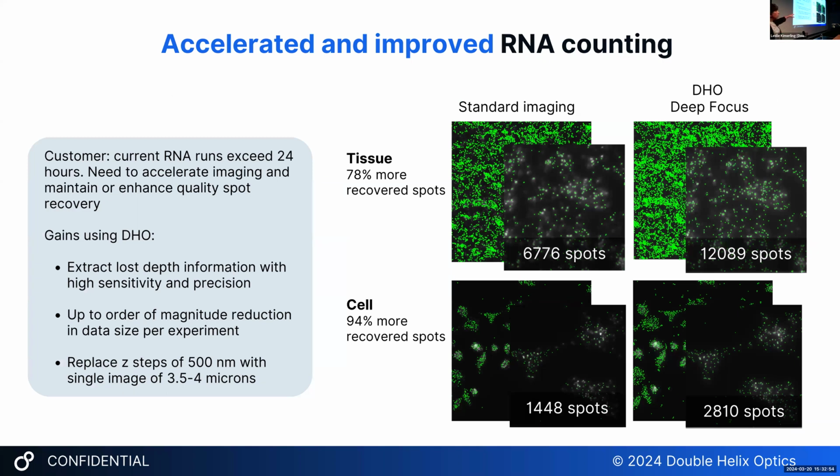Here's an example of RNA where the customer is in the spatial omics domain and they have a machine and it takes them 24 hours to do a run. So can we make that faster and can we get more quality data? Because that's what they're looking for. The gains using our technology were, we just put our double helix phase mask using our spindle product, attached it to their microscope, and we were able to recover 78% more spots in tissue and 94% more spots in cells. Tissue is denser than cells, so it's a little harder, but a 78% improvement is pretty good. And remember, we're replacing, in this case, z steps of 500 nanometers with a single image of 3.5 to 4 microns.